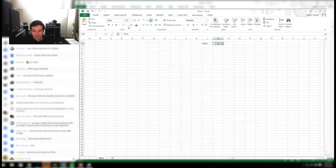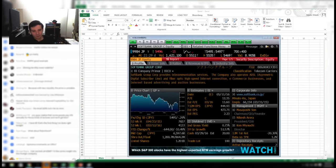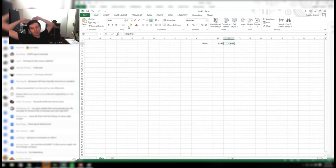So yen, as you guys may know, is more than 100 yen to a dollar. So think of it as $55 for a stock, which is pretty reasonable. So it's 5,000 yen. Yen is about 112 right now. So if you think about it, the stock's trading for $49 a share. Buying 100 shares would cost you 5 grand roughly. Buying 1,000 shares is $49,000. Buying 10,000 shares is half a million. Buying 100,000 shares would cost you 5 million.